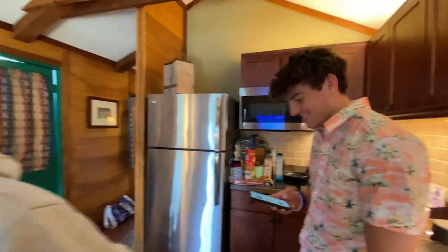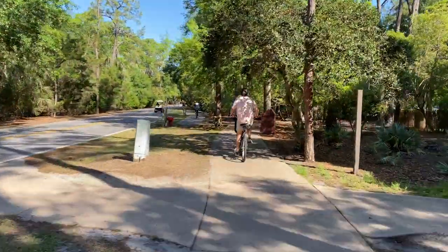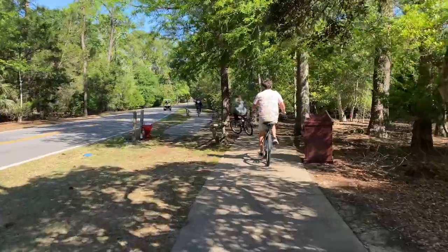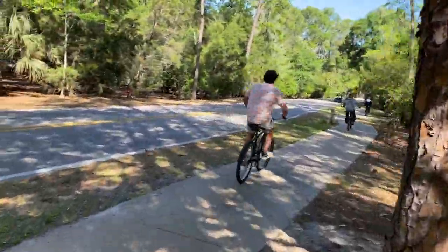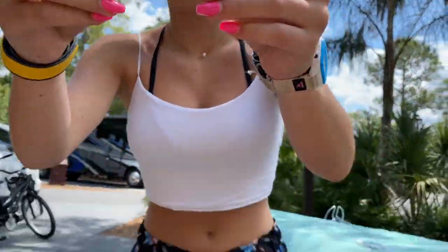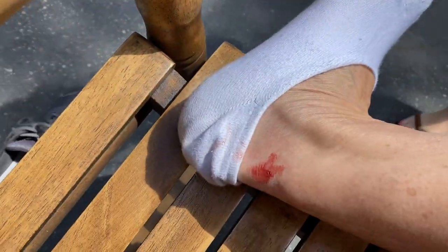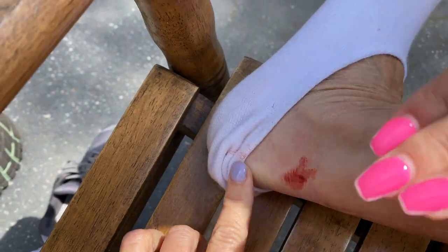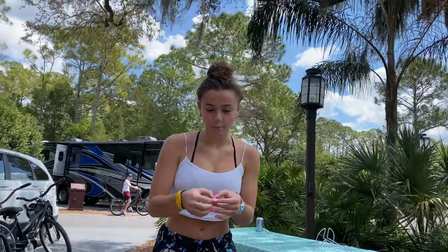All right, let's go get bikes. Okay, we're having a Disney emergency. I think this happens to probably more people than you imagine. My Disney emergency is, I got a bloody thing on the back of my foot from walking. So Katie came prepared. Katie packed. Equipped with Disney Band-Aids.